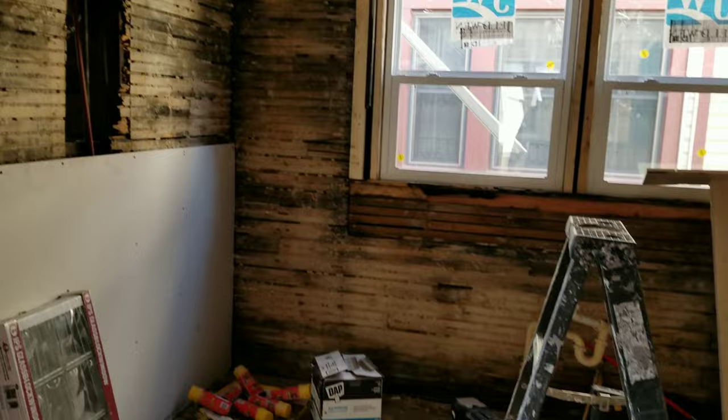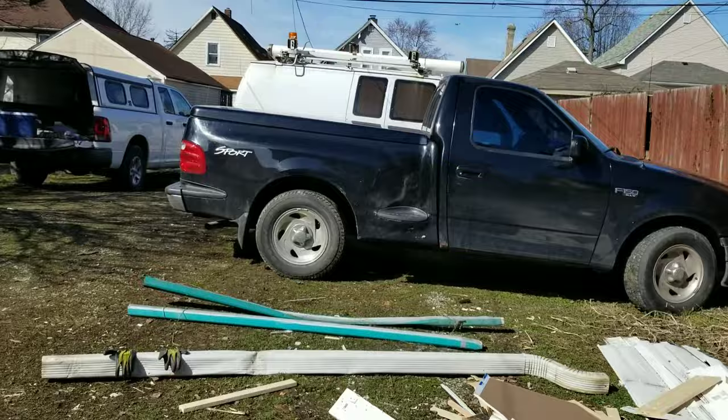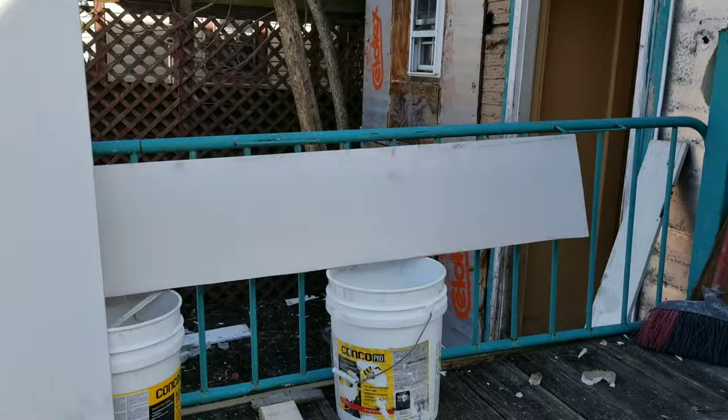So we got all the 36 windows done. That was the first apartment. So just want you to see the befores and the afters. We're getting a new deck. Ooh. This is the bathroom. Pretty decent sized bathroom. Here's the kitchen. Oh wow.